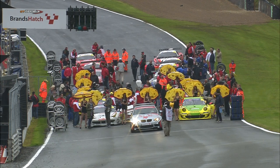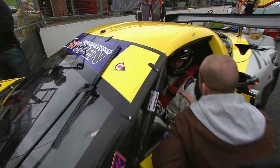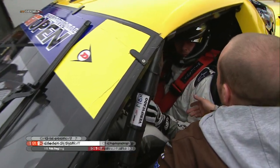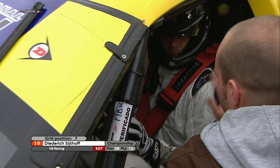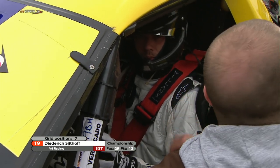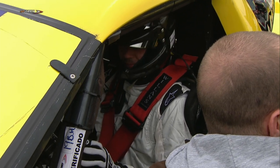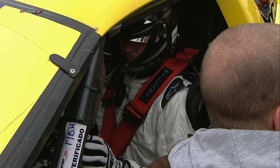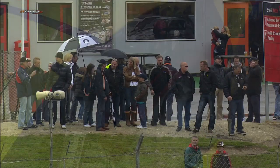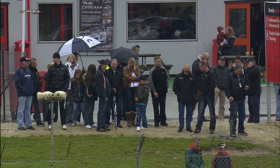If you're new to the International GT Open, then there are two classes. There's the Super GT class, which is predominantly for GT2 cars, with a few tweaks allowed by the championship organisers to keep it as equal as possible within the class, and then the GTS class, which again is broadly speaking GT3, but with a couple of tweaks as well to assist with equalisation. Making its second appearance of the season then is the Chevrolet Corvette of Diederik Sijthoff and Nicky Pastorelli. Pastorelli is making his seasonal debut in the International GT Open.